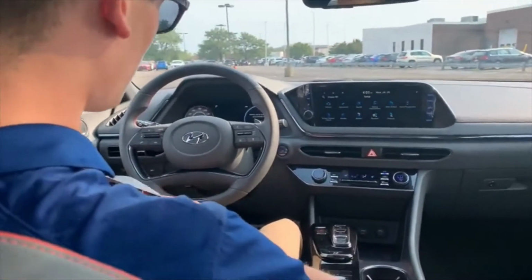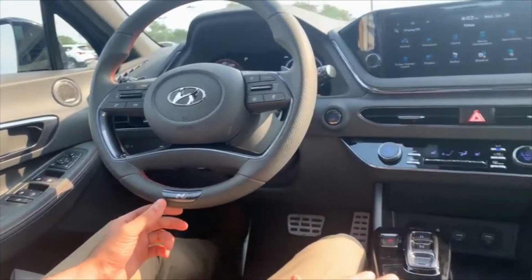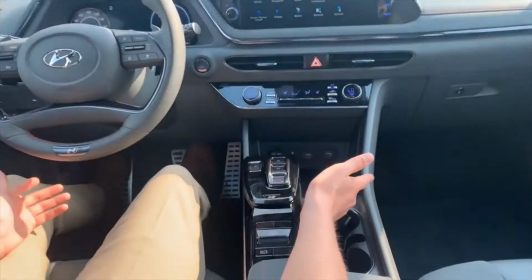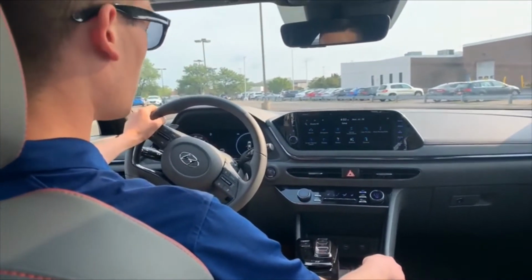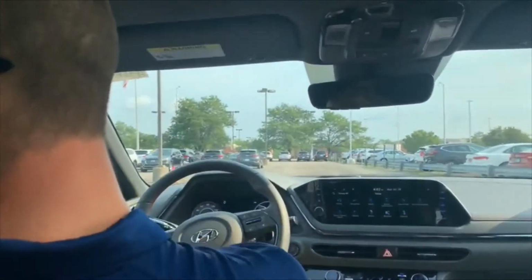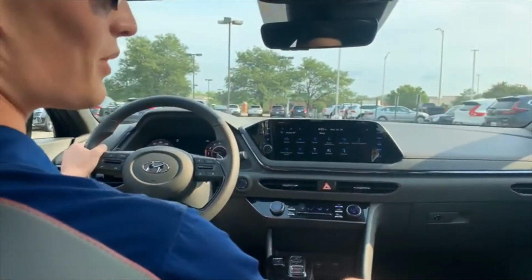You'll see a couple things on the inside that make it a little different. You have the N badge on the steering wheel, the shifter, the seats, and etc. So I'll put it in drive here. I have the safety settings pretty set up here. It's your door. If your kids leave the door open, it'll beep like that.